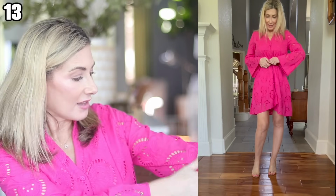The sleeves are not lined, so you can see the pretty eyelet, but the body is lined, and it buttons down the front. It is very loose fitting. I would say it looks probably a little bit better belted, but that's entirely up to you. No pockets. It is more of a high-low hem, so it's a little shorter in the front, a little longer in the back. I think the details on this are exquisite.